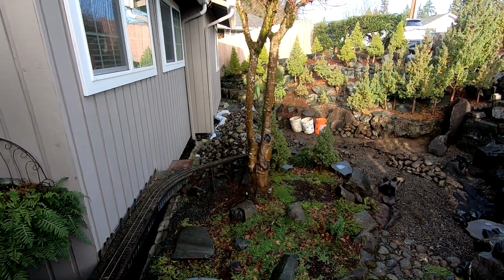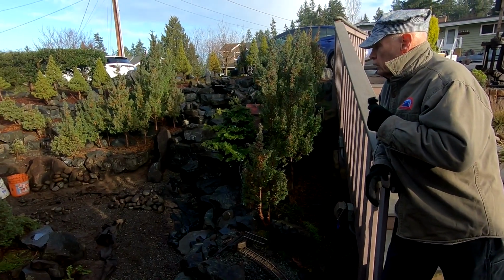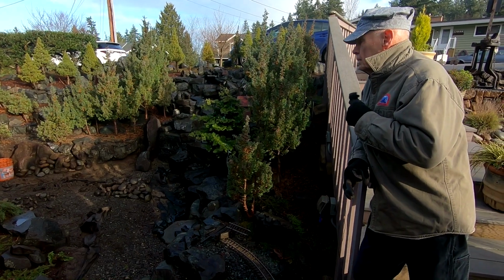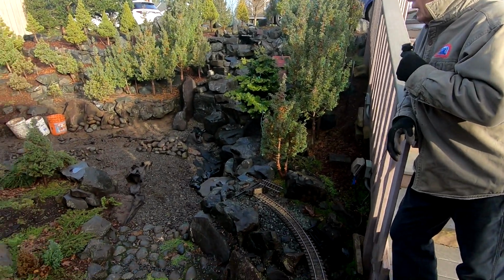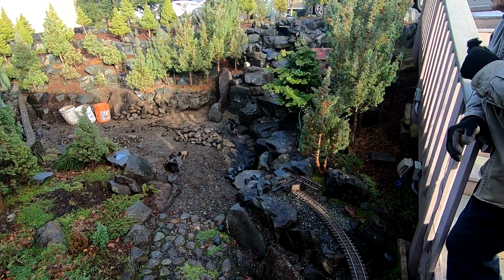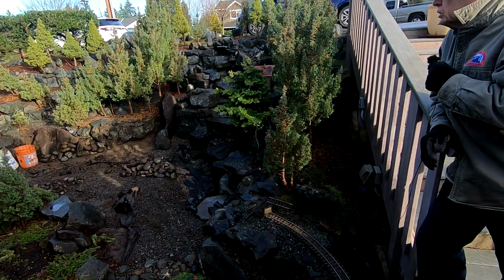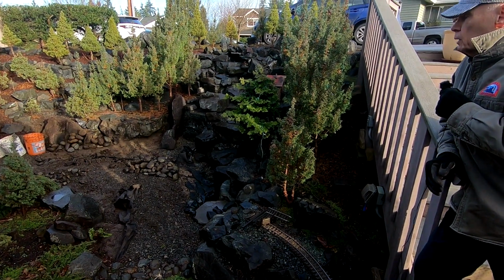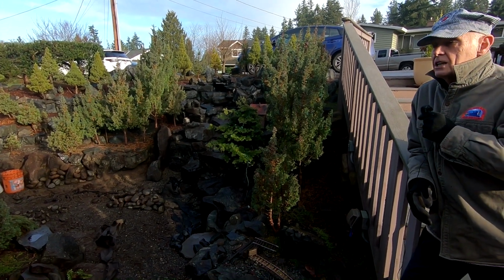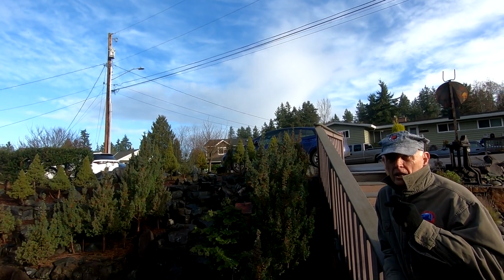So anyway, I'm hoping that I can dig this out to, I don't know, probably a minimum of a foot, maybe 2 feet maximum at one end, for all the water to run down the waterfall and into the holding pond and then be pumped back up again and go through a recycling system. So that's what I've been working on when it's not raining, and today it's not raining. That's unusual for this part of the country.